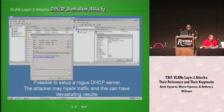So here you see the result of the DHCP starvation attack. The Microsoft DHCP server crashes, and the attacker could implement a rogue server and then route all the traffic through the attacker. And this is scary because if this happens at 2 o'clock in the morning, you're going to have to restart this service, and I don't know an admin at 2 in the morning that's dedicated to go on, log in, and restart the service.